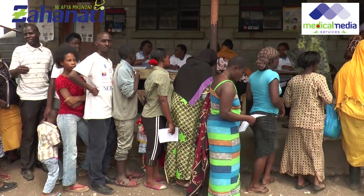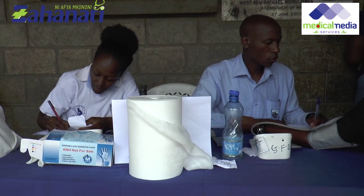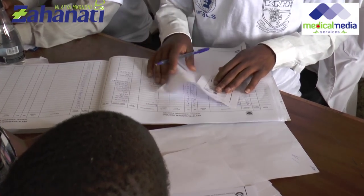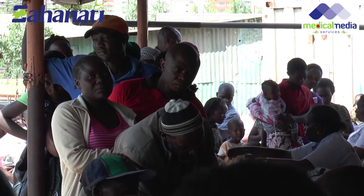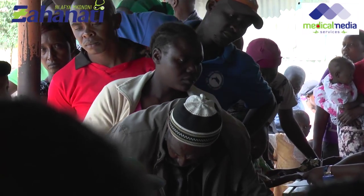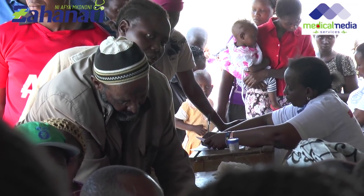Dr. Hashford of Kenyatta National Hospital estimates that over 1,000 patients received treatment during the occasion. We've seen almost close to 2,000 patients, most of them with abdominal and chest infections. Some of them are old, hypertensive and diabetic. Others have issues with their bones, arthritis, back problems. But so far, according to our experience, we've managed all of them.